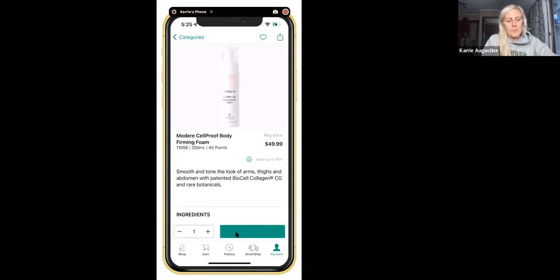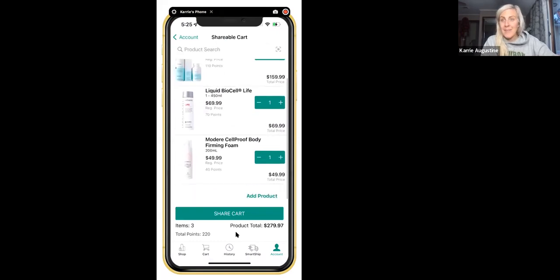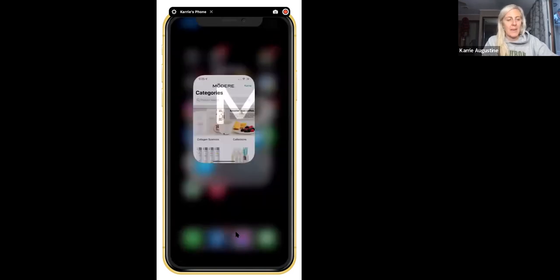Right there, it's still loading. Click it, wham, bam, it's in there. Click share cart, click copy, send that sucker out. How easy is that, you guys, right? Okay, so that is how we do all of our sharing, all of our shopping.